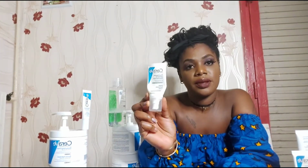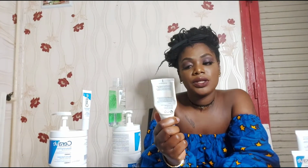This is face cream. I was using this face cream on my own. After washing my face with a cleanser, I just apply this face cream on my face, and that's it. It has natural ingredients inside, and you will love it, it's really nice.